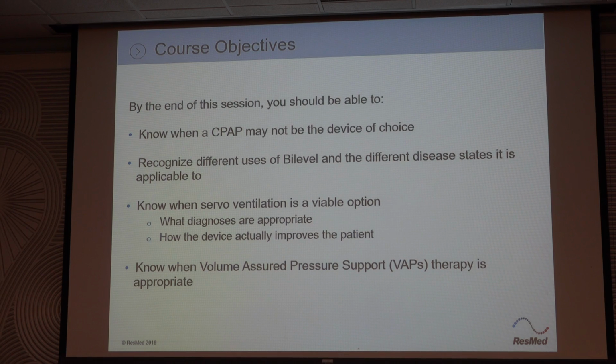Basically, everybody is probably familiar with CPAP, but for certain patients that may not be the best choice. Maybe you figure that out in the sleep lab, maybe at home, maybe you see it in the hospital. That's a key: figuring out, I don't think CPAP's going to work on this person. Knowing that, we'll cover different uses of bilevel, because that'll be your next step, and there are different types of bilevels. As we get more complicated, we'll talk about when you would use a servo, which would be an ASV or VAPS mode. Why do they work? How does the algorithm work, and a little bit about VAPS too.